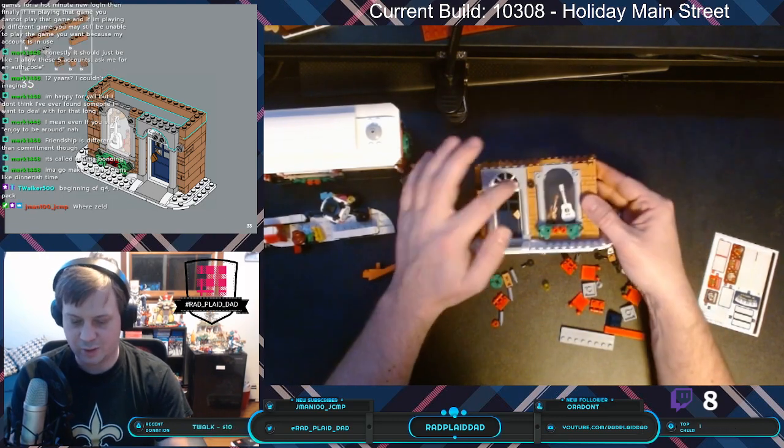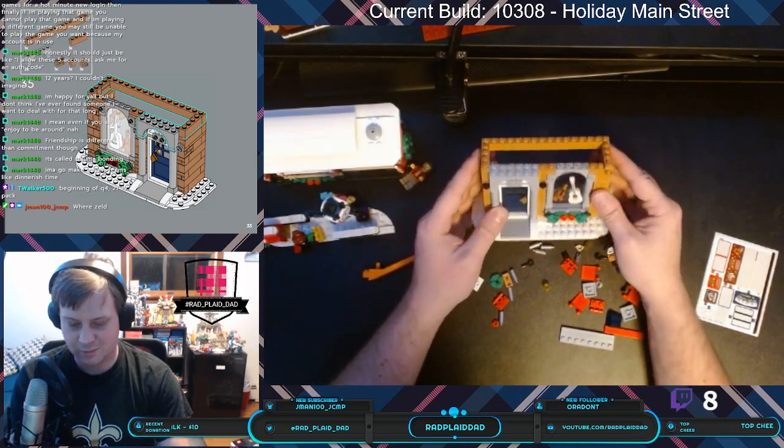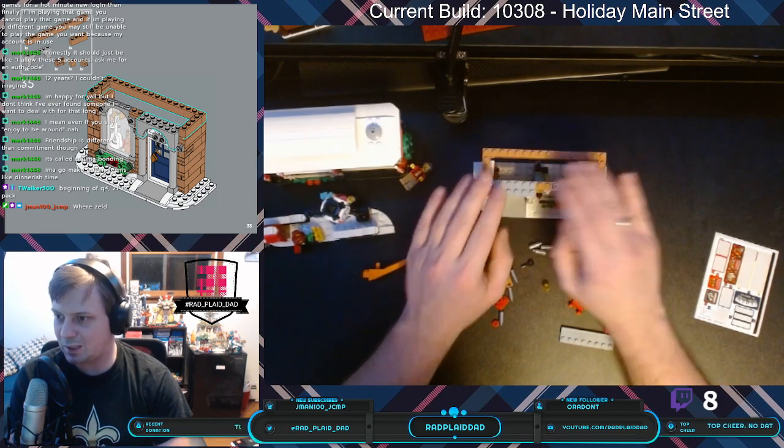Do like how that front entryway looks. It's a very quaint set so far. I really like it.